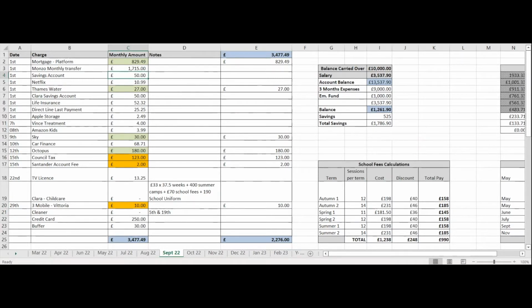Next, savings account. I've already transferred it over, so that's done. Netflix has already been paid, so that's done. I have already transferred £50 into Clara's account. And then for my bills, life insurance, Direct Line, Apple storage, that's all gone. So 52.32, 25.25, and 2.49. Vince's treatment hasn't gone out yet. Amazon Kids hasn't gone out yet. Car finance has not gone out, and the TV license has not gone out.